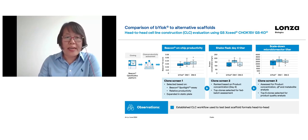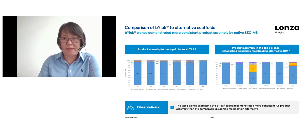We use the Beacon platform for our cloning process and assessed clone productivity. Clones were selected based on Beacon on-chip productivity. Clones were ranked based on product concentration on day 4 in the shake flask. Product concentration, QP, and metabolite were analyzed. The top 6 clones were selected for the product quality analysis.